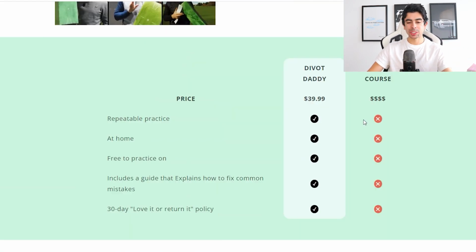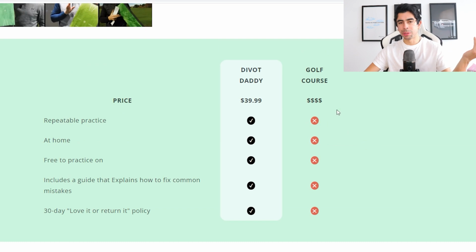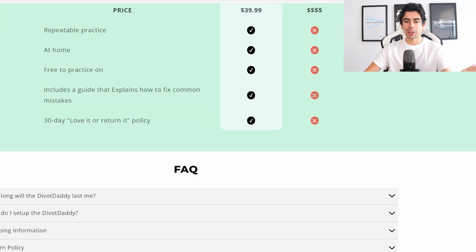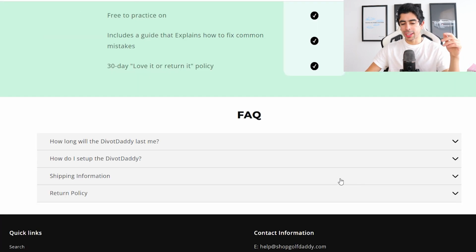They even compare it to a golf course, which is actually something that's really clever to do. Showing your product against competitors or other alternative solutions to the problem that you're solving is a really good idea, because then it's like, okay, well, yeah, $40 for this and it'll help me get better at golf instead of having to take golf lessons. That's a huge benefit. And then they got a little FAQ.